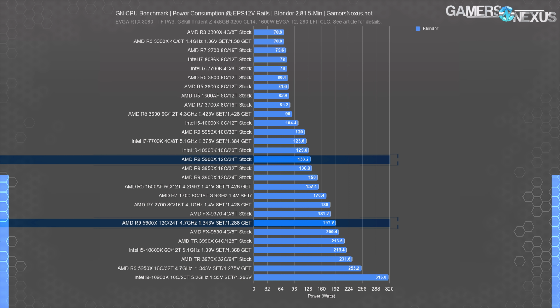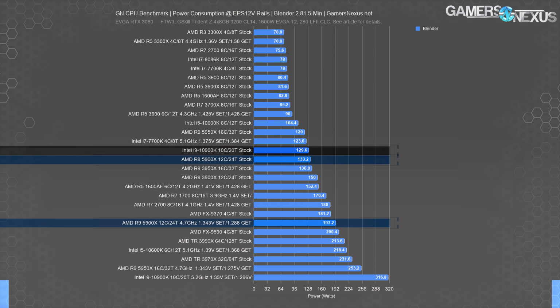Part of this is due to the higher silicon quality of our 5950X for this one, which allows a lower sustained voltage and thus lower power. The overclocked 5900X did about 193 watts in this workload when it was set to a 1.288 volts GET V-core and 4.7 gigahertz all-core frequency. The 10900K, for reference, pulls about 130 watts stock after tau and 317 watts with our overclock.